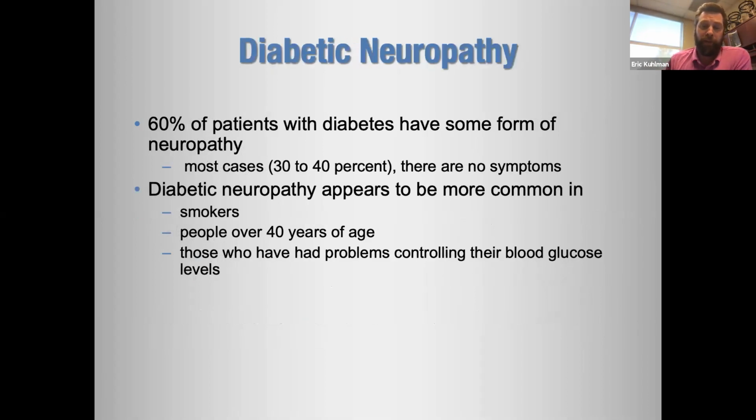Now, the key to Charcot, one of the main keys, is there has to be a neuropathic component to this to develop the Charcot. And when we talk about diabetic neuropathy, approximately 60% of our diabetics will have some form of neuropathy.